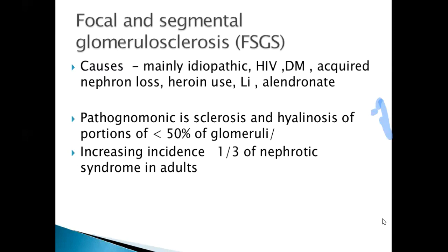Focal and segmental glomerular sclerosis is idiopathic, but again, heroin use is associated with FSGS. Then there are drugs, HIV, diabetes, various other causes; even a single kidney can cause some glomerular sclerosis. Pathognomonic is sclerosis and hyalinosis of portions of less than 50% of glomeruli. It is showing increased incidence in adults, so the common causes nowadays in adults would be membranous and FSGS.